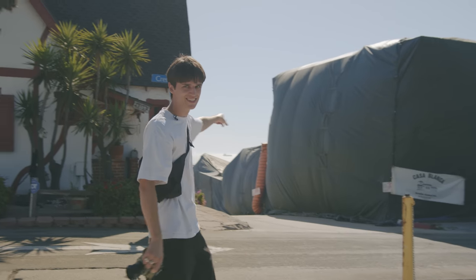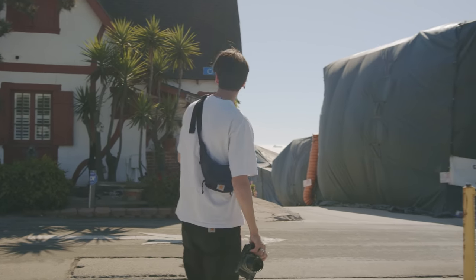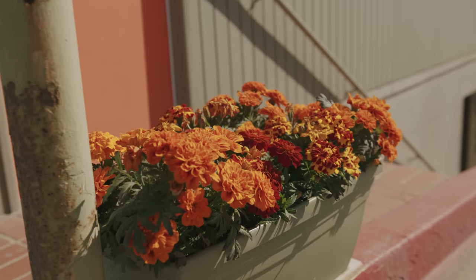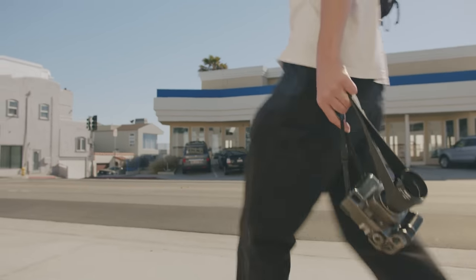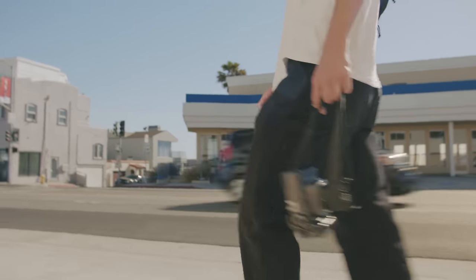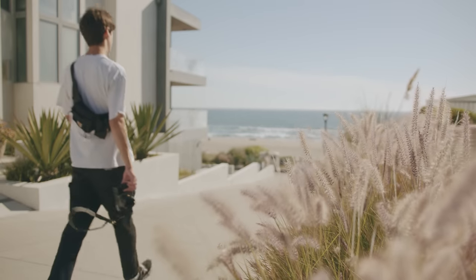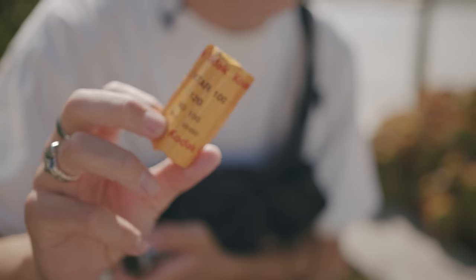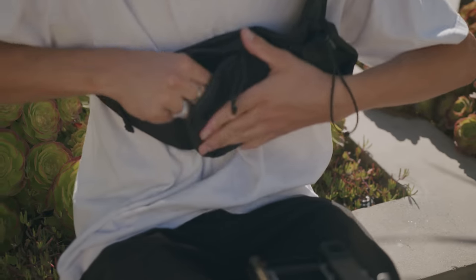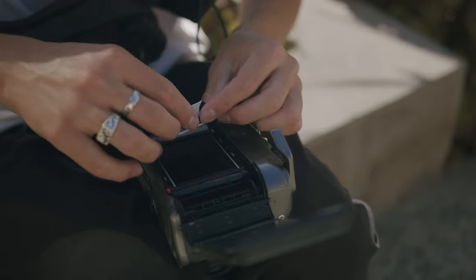I like the boat in the distance too, that's pretty cool. Ektar 100. The light is still so harsh that I just might have to.